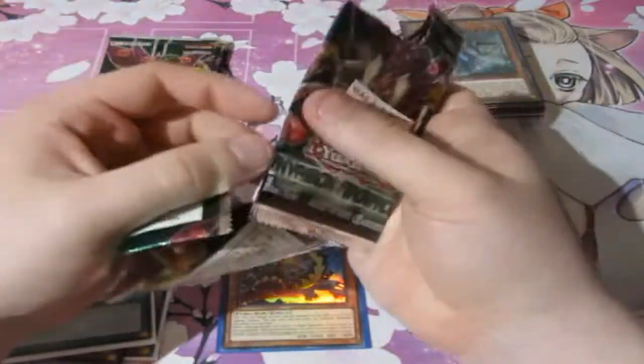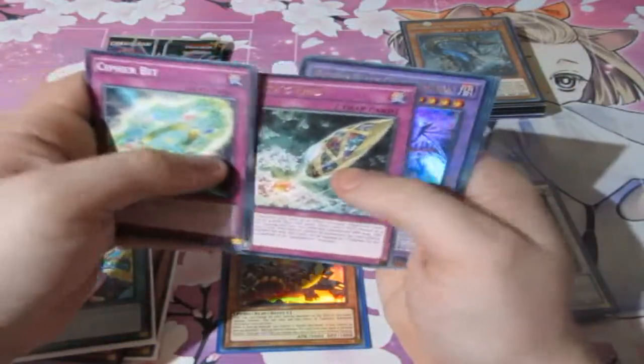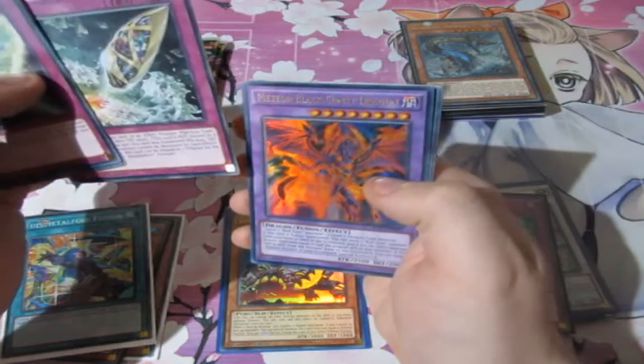Next pack. Now that's what I'm trying to do though as well, people. I'm trying to check out the prices of cards now this year, because last year and the year before, I never really checked on the price. No freaking way! Another one!